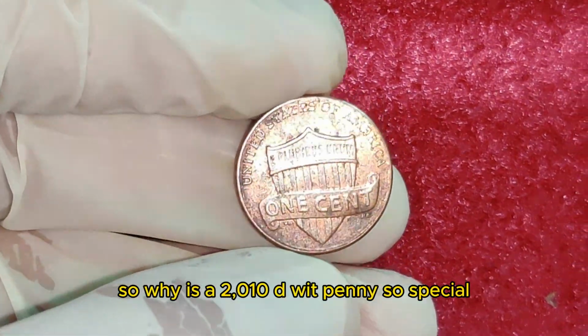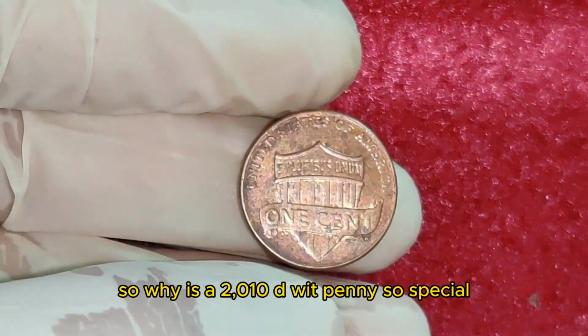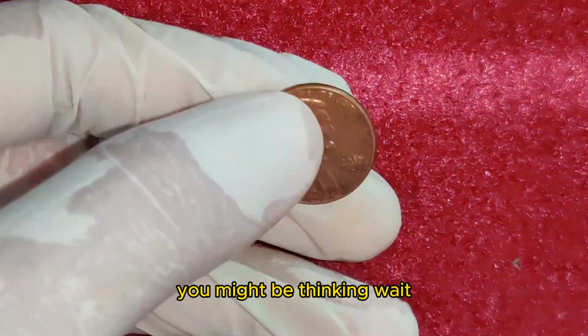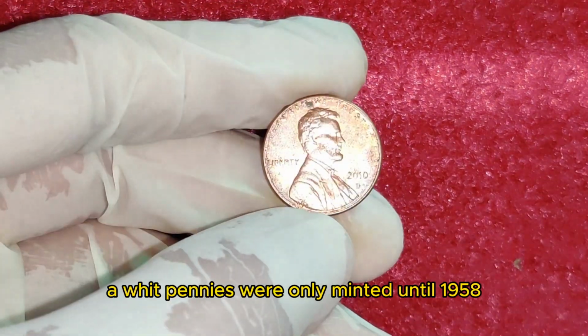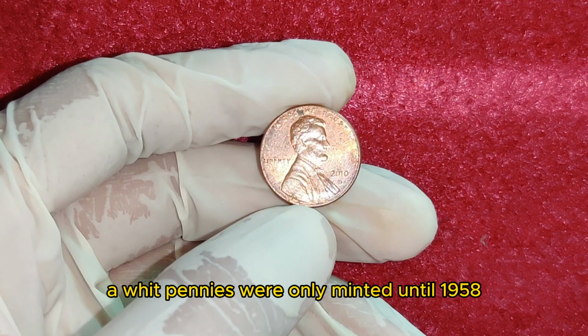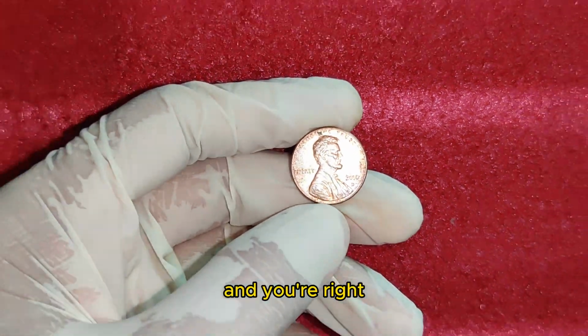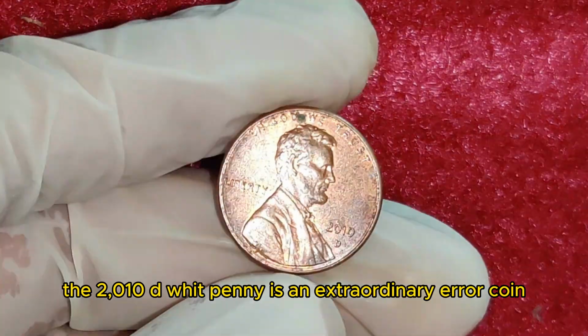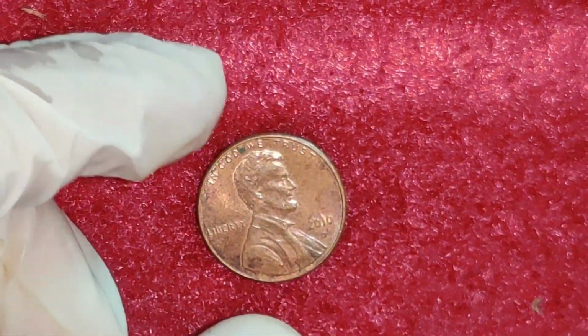So, why is a 2010 DeWitt penny so special? This is where things get interesting. You might be thinking, wait, wheat pennies were only minted until 1958. And you're right. The 2010 DeWitt penny is an extraordinary error coin, a true rarity.